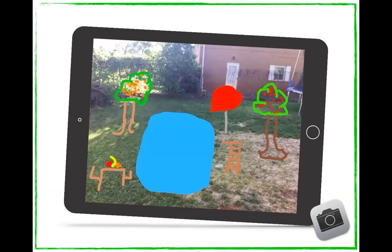In this Dream Yard activity, students were prompted to take a picture of their yard using the camera on their iPad, add the photo to the Pages document, and draw over it to design the yard of their dreams. Students were asked to add an audio recording describing their new and improved yard.